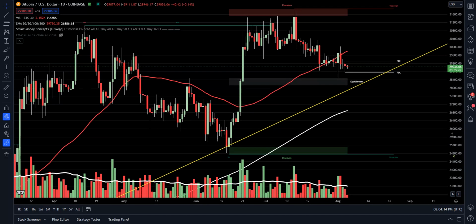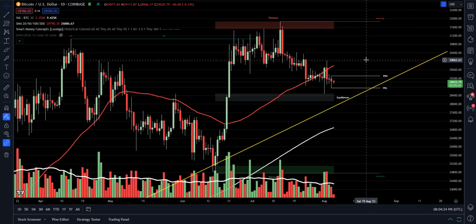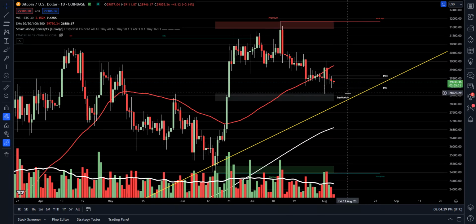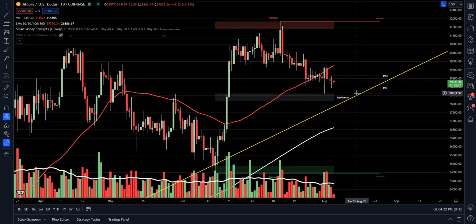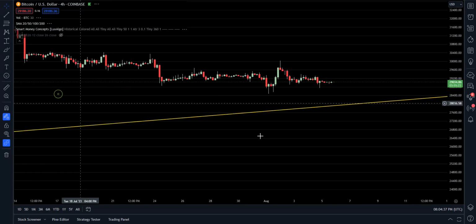Another thing I like to pay attention to is the prior day high and the prior day low. So the prior day high we'd have to get over today is 29,315. If we saw a close above that, that potentially could open the door up to maybe $30,000. If we do not, and we show weakness and we start closing below the prior day low, that could also put some pressure on us to backtest this trend line as well as that 200-day moving average.